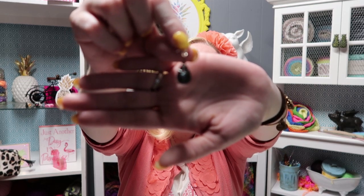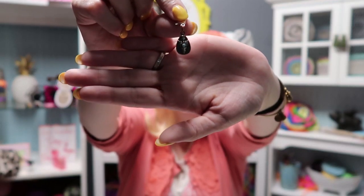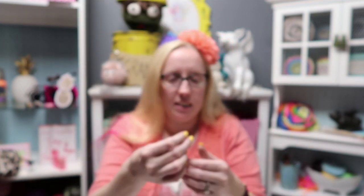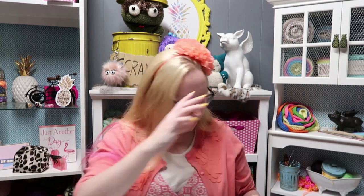Is it focusing? Oh, I think it did. I don't know. I can't tell. There we go. I think it worked. It's so, so cute. So pretty. Thank you so much, Cindy. I will be using that. I'm going to put that into my stitch marker container right now because it's going to go into the rotation of my projects that I've got going.